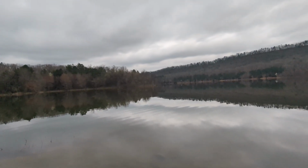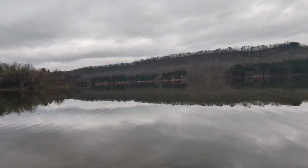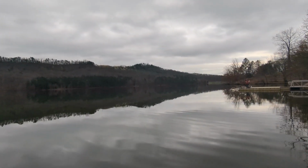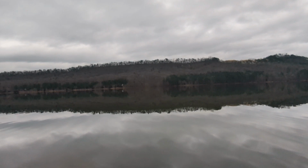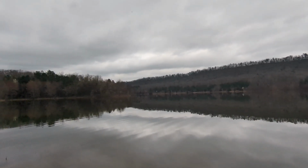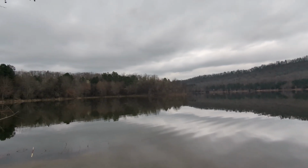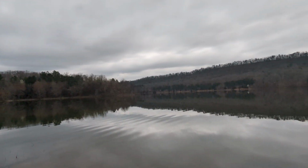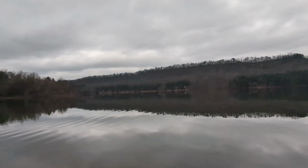For a late February, early March, the water looks so nice and so calm. Very beautiful. I've seen Hagmill Lake in many environment forms, but a little bit overcast and cloudy, this is really awesome. Hagmill Lake, my friends, I can't get enough of this place.